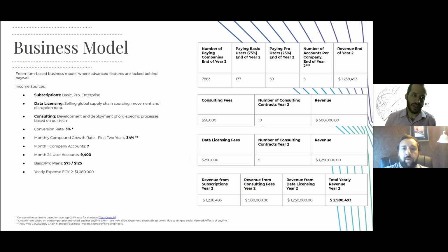So the business model is freemium, where advanced features are locked behind a paywall. It's subscription-based. By the end of year 2, if we look at a 34% growth rate and a conversion rate of 3%, we're looking at about $1 million in income from subscriptions alone. In addition to that, we have 2 other sources of revenue, which is data licensing, so licensing out our network of networks, and people can get that data and use it for their own purposes, and then consulting, so implementing the systems for companies. All told, feasibly speaking, we could be hitting $3 million of revenue by the end of year 2.